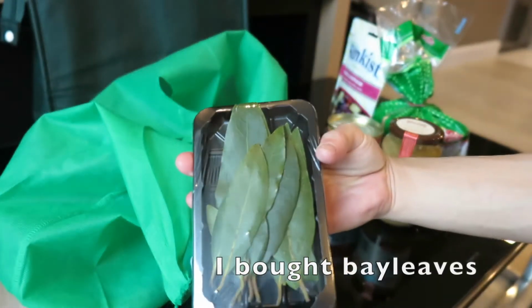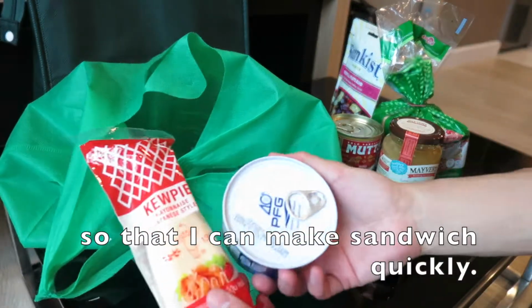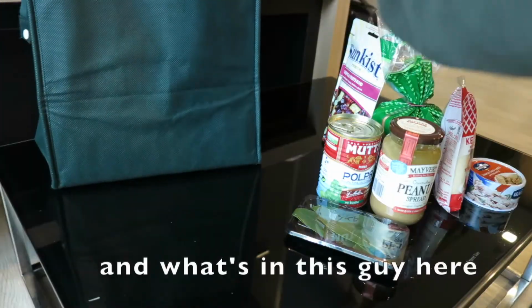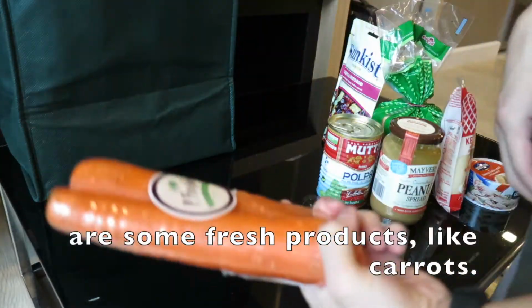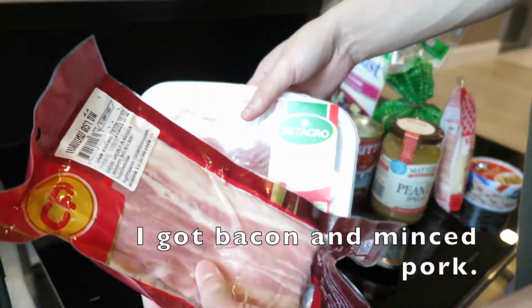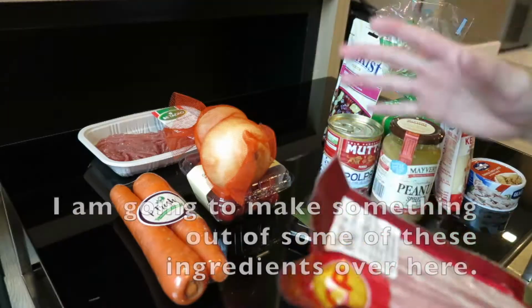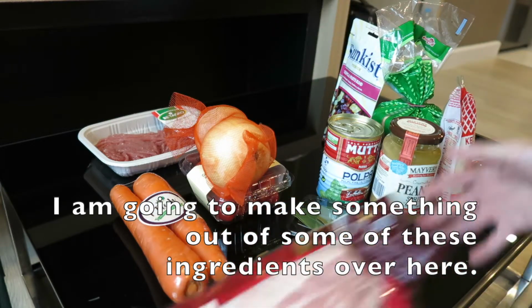I bought bay leaves, tuna flakes, and a small mayonnaise so that I can make sandwiches quickly. And what's in this bag here are some fresh products like carrots, tomatoes, onions, bacon, and minced pork. I am going to make something out of some of these ingredients over here.